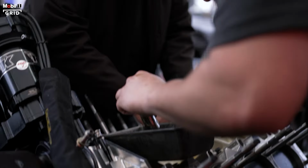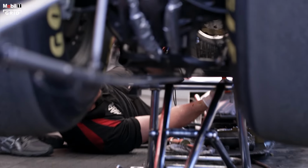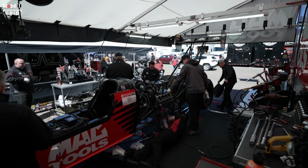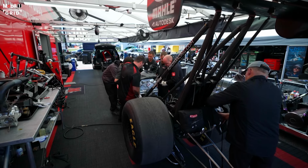Meanwhile, while everybody's doing that, Andy's servicing the bottom end. He's checking the crank, looking at the cam real quick, making sure the lobes look good. As far as the crank goes, making sure our bearing's not spun. Then a fresh rack comes in, and the motor's good.